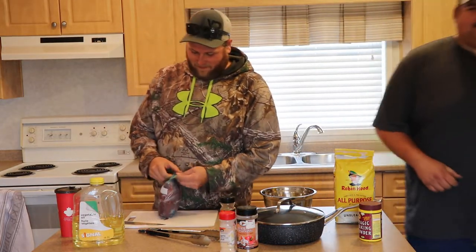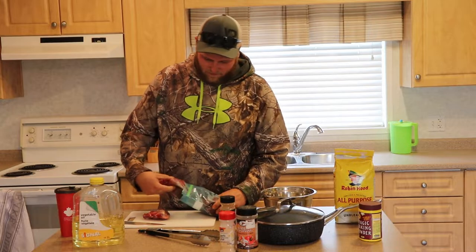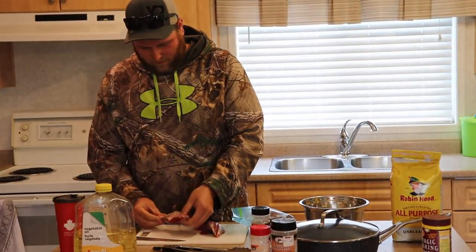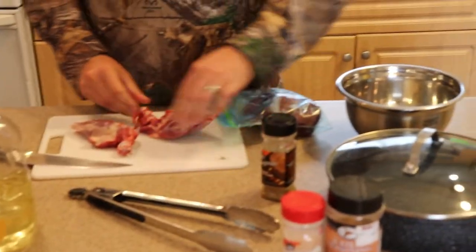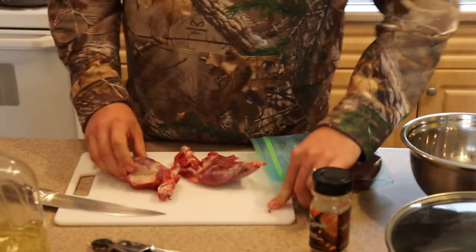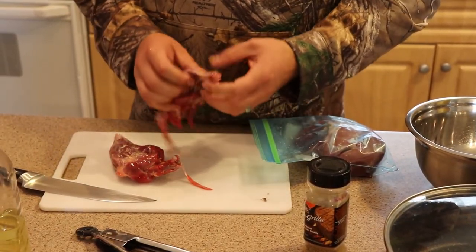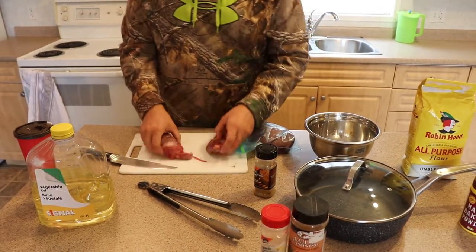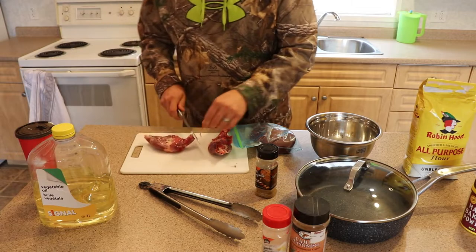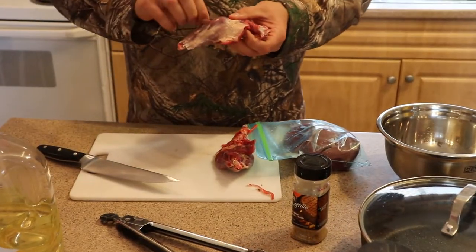And so yeah, let's get this underway and start cooking. Alright, so we're just gonna go over and inspect our meat here, make sure that we get as much feathers and pin feathers off of it as we can. The cleaner the better, we'll cut some of the sinew off. Alright, not bad, not bad. Get a little bit of that gunk off of there.